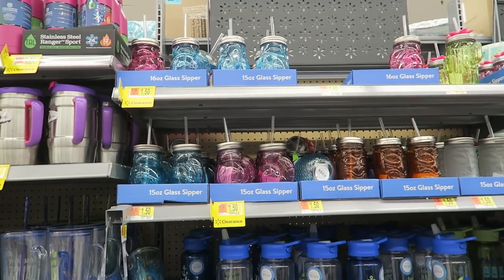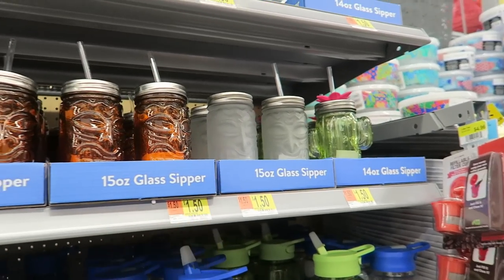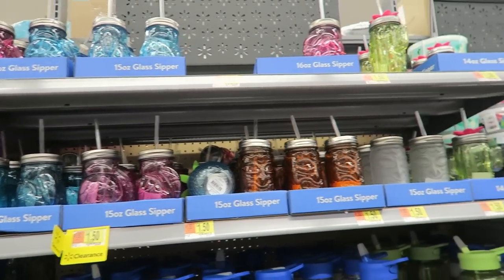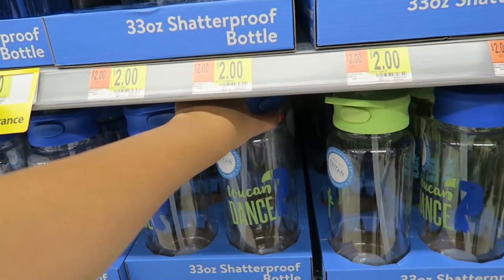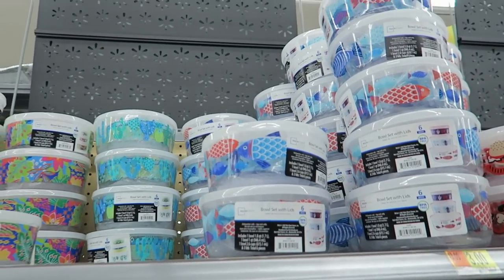Our last shopping stop is Walmart, and look how adorable this stuff is. It's $1.50 for these really cute little glasses, and they have some of these little cups over here. It says toucan dance. Those are really nice. And then over here they have this Tupperware, and I picked these out.